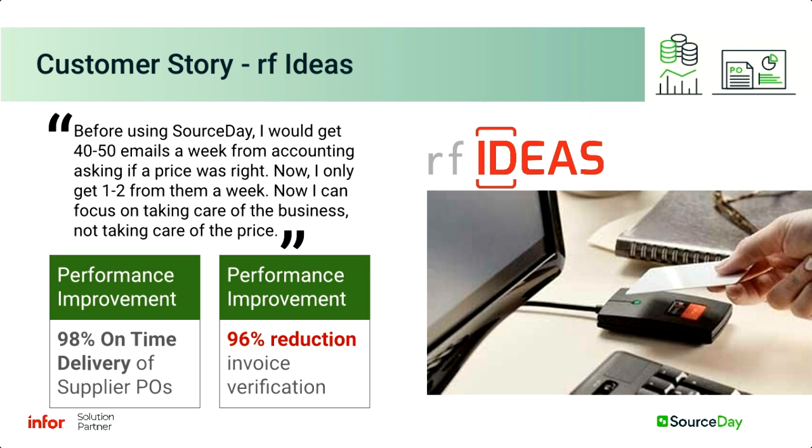So, real customer case story. They've been a client on SourceDay for a long time. And this quote, I'm just going to read it because it resonates so well with what I've been talking about. Before using SourceDay, I'd get 40 to 50 emails a week from accounting asking if a price was right. Now I only get 1 to 2 from them a week. Now I can focus on taking care of the business, not taking care of the price.